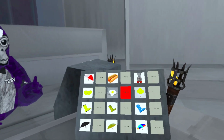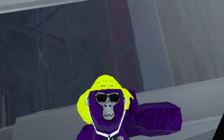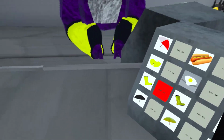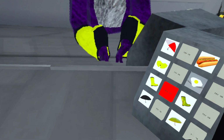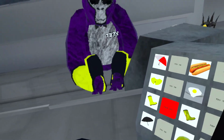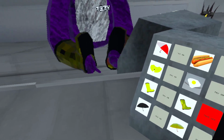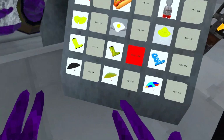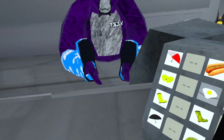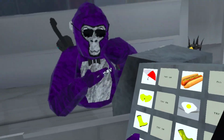Egg. 7 out of 10. The rain hat. 6 out of 10. The 1, 2, buckle my shoes. 6 out of 10. The golden 1, 2, buckle my shoes. 7 out of 10. The cloudy 1, 2, buckle my shoes. 8 out of 10 again.